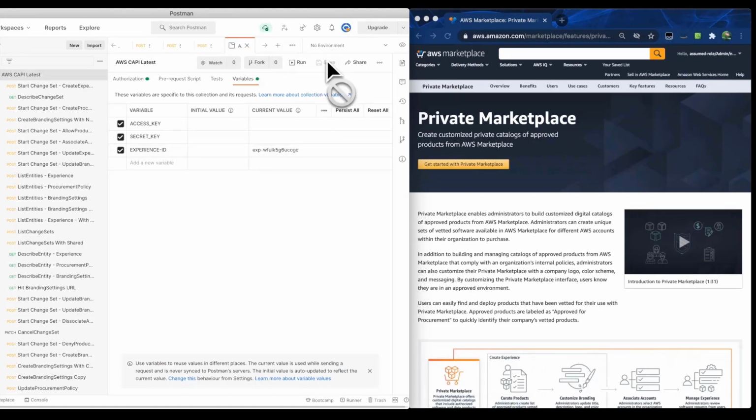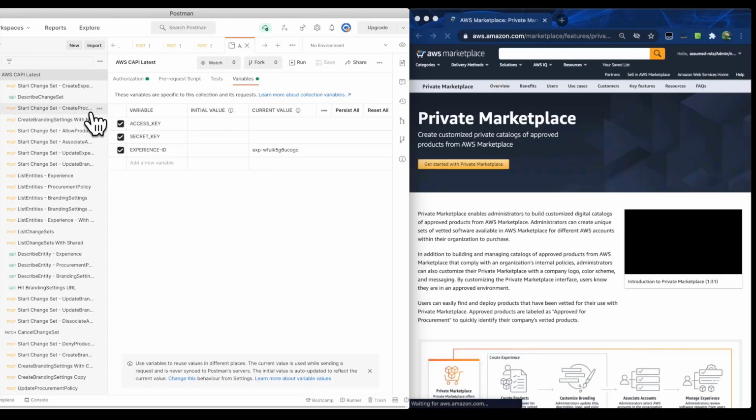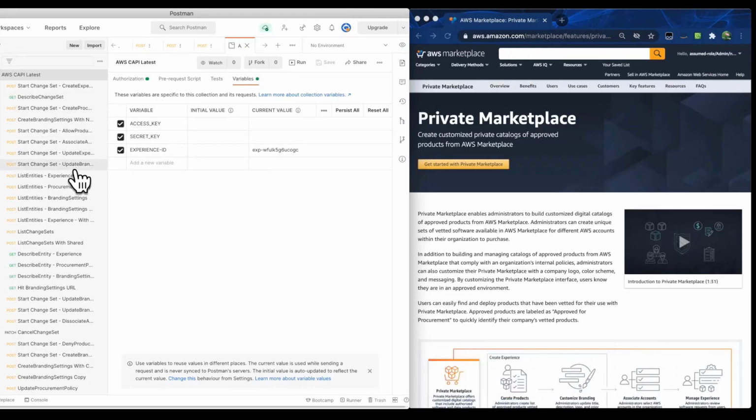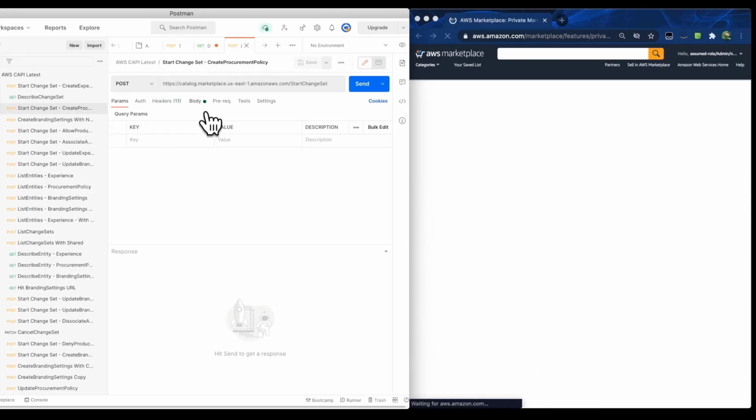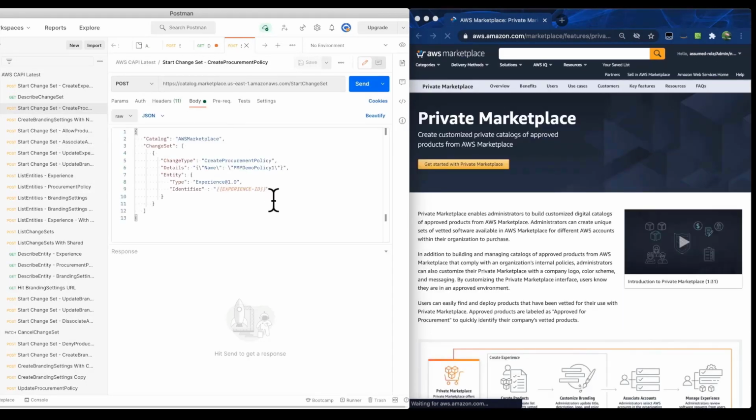And with this change, all my subsequent calls will use this specific experience ID. The next step is to create a procurement policy. The procurement policy encapsulates the list of products that are allowed within the experience. So again, I perform this as a change set. The change type is create procurement policy. And then I provide the details.